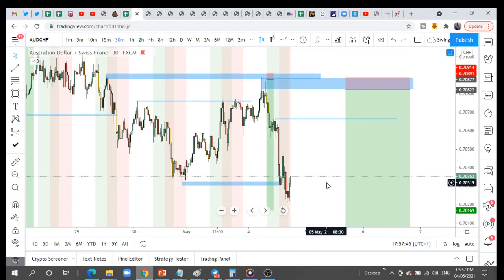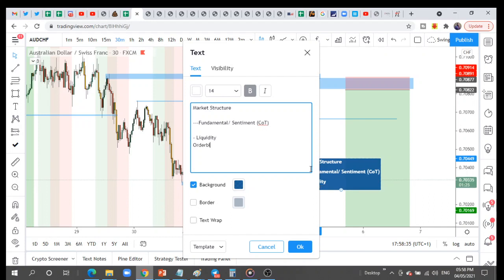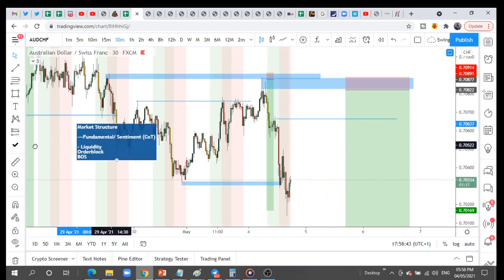So I just decided to share with you these rules of engagement. Number one, you want to be able to understand market structure, understand the trend. The second thing you also want to do is fundamental with sentiment. I use my COT report. Then I also want to make sure I have liquidity, I have my order block, and I also want to make sure I have break of structure. With this, you can keep harnessing the market and you're good to go.